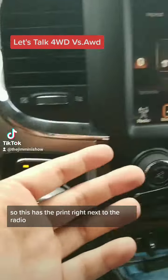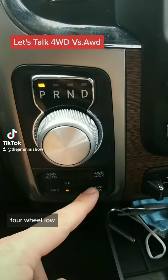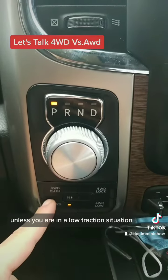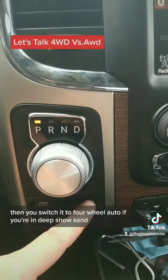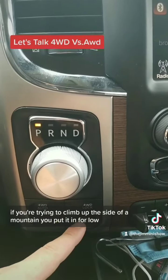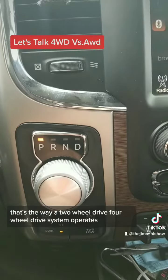So this has the selector right next to the radio, but underneath it you have four-wheel auto, four-wheel lock, four-wheel low, and two-wheel drive. Two-wheel drive is where it should be 90% of the time, unless you are in a low traction situation, then you switch it to four-wheel auto. If you're in deep snow, sand, whatever, you put it in four lock. If you're trying to climb up the side of a mountain, you put it in four low. That's the way a two-wheel drive, four-wheel drive system operates.